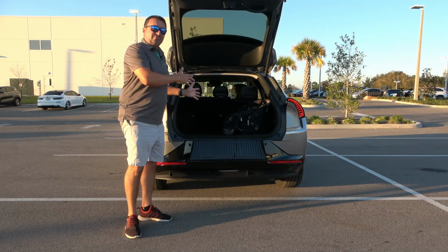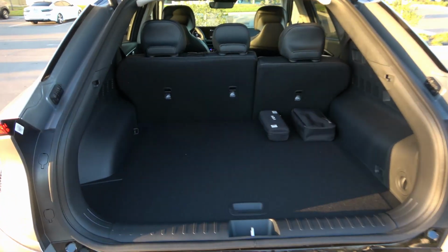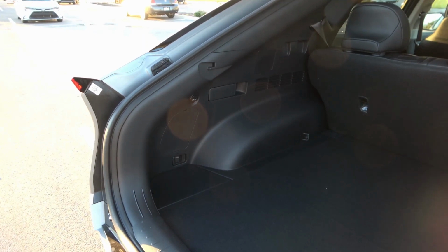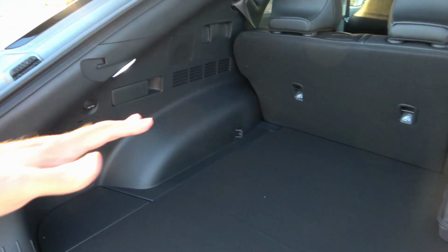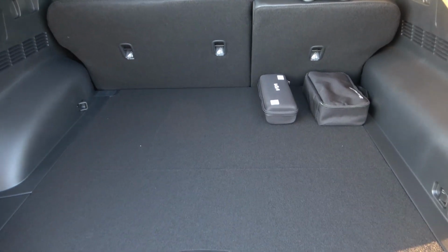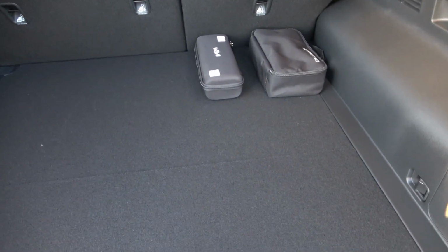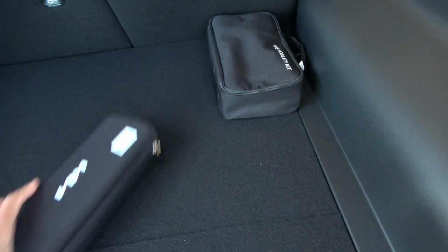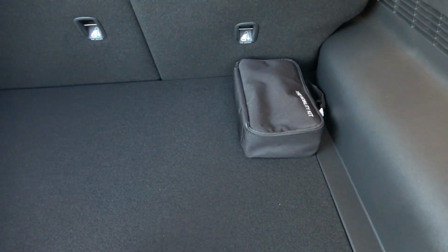So let's see how much room we have in here. So when you look inside of here, the only drawback of this fastback is that it doesn't allow for a lot of height in here. But as far as the roominess, it's got like 23 or 24 cubic feet of room, and it does have the kits right here, the tire mobility kit, and then this one is, I believe, the first aid kit or something.